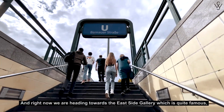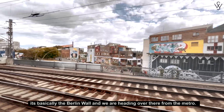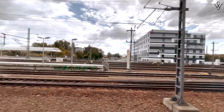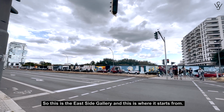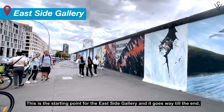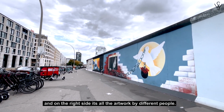And right now we are heading towards the East Side Gallery, which is quite famous. It's basically the Berlin Wall, and we are heading over there from the metro. So this is the East Side Gallery, and this is where it starts from. This is the starting point for the East Side Gallery, and it goes way till the end. And on the right side, it's all the artwork by different people.